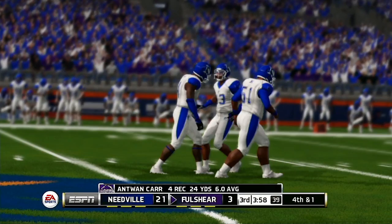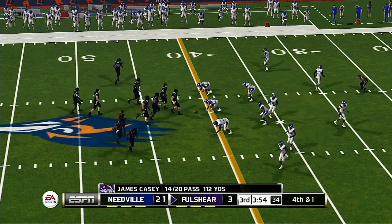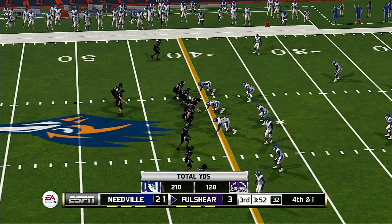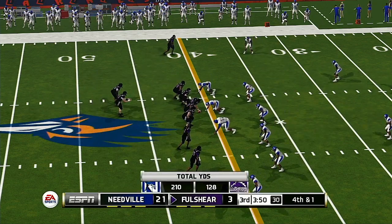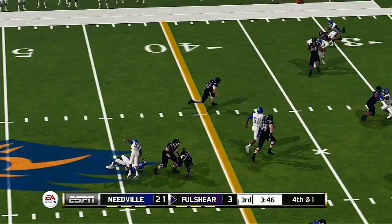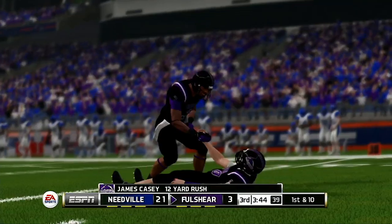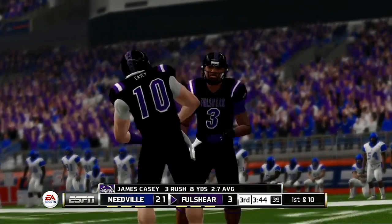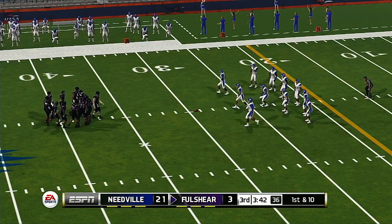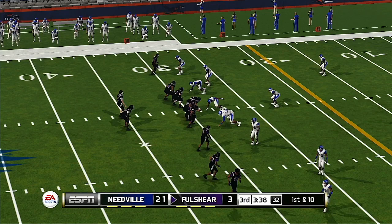Defense didn't stop the pass, but they stopped him short of the sticks. And that's the important thing here. Allow him to make the catch, but make sure you tackle him before he gets to the first down marker. Here's an opening. He's at the 30, makes it out to about the 29. From the 29-yard line, first down.